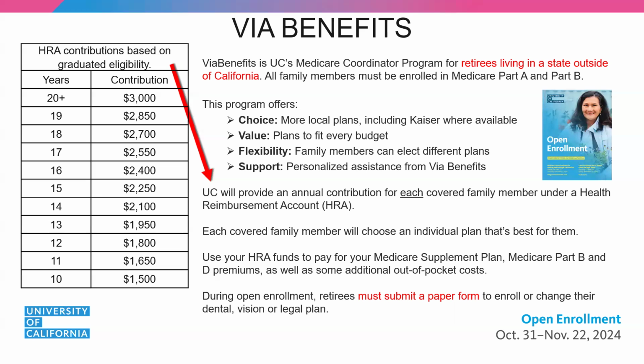VIA Benefits is UC's Medicare Coordinator Program. This VIA Benefits program offers more choices for those living outside of the state of California, more value and flexibility. You also have support services through VIA Benefits. When you contact VIA Benefits, they will help you get enrolled into a Medicare supplement plan and a Medicare prescription drug plan.